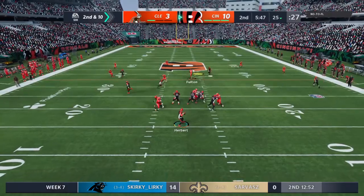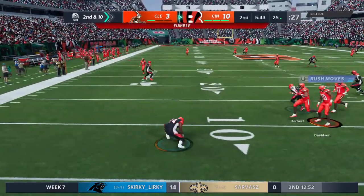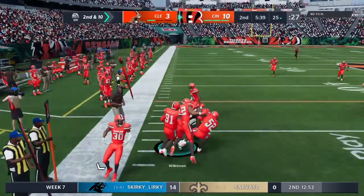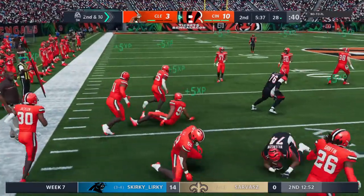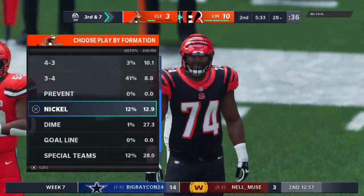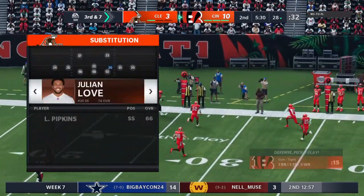On 2nd and 10, the ball back with Herbert. Herbert has it knocked free. We always hear a lot of veterans on the defensive side of the football talk about smelling blood in the water, putting pressure on a rookie. They got to him there to force it free, but couldn't recover it.